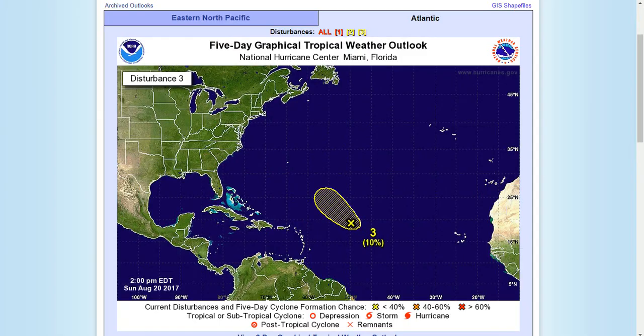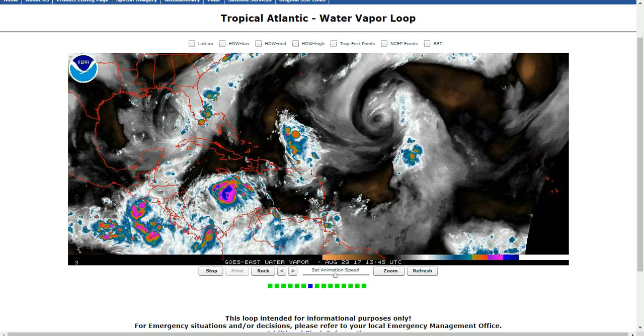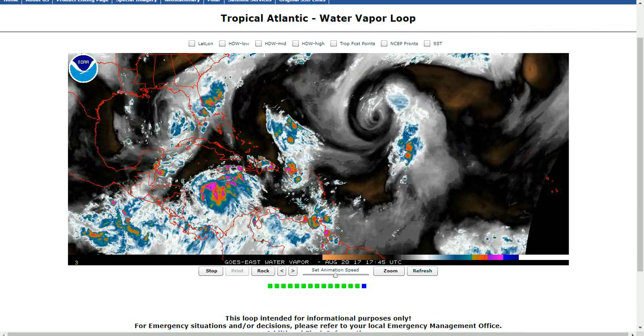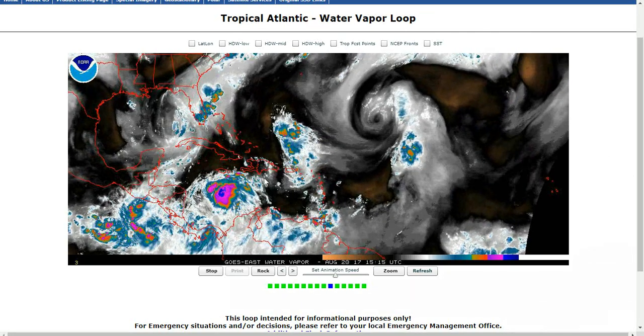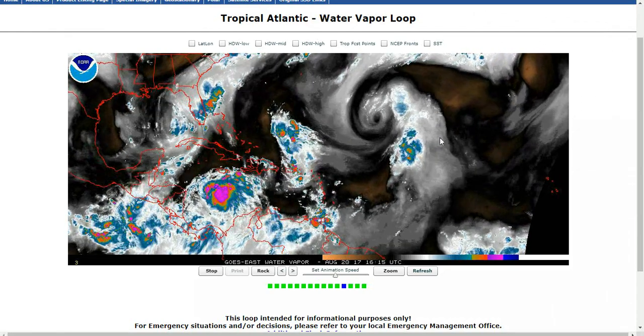But for now, tracking the 3 disturbances out in the Atlantic, Harvey's going to regenerate. This one has a chance still. This one is no longer going to develop.